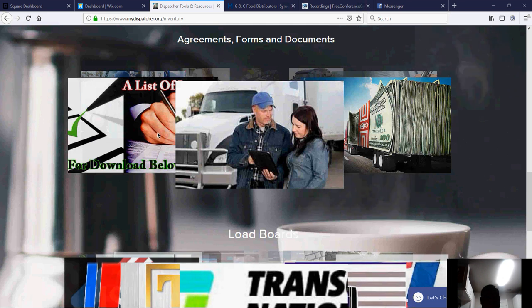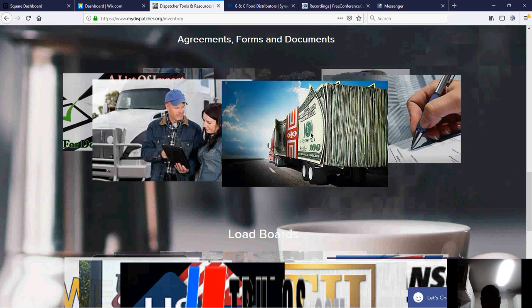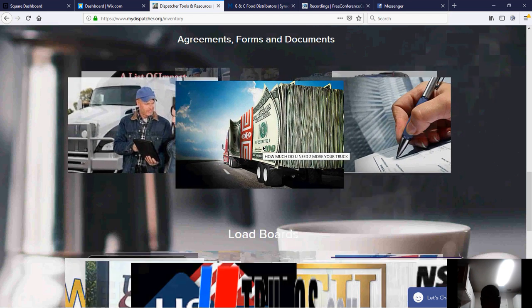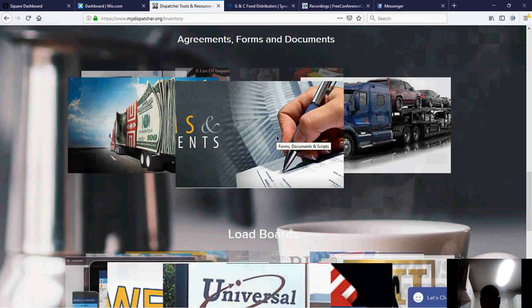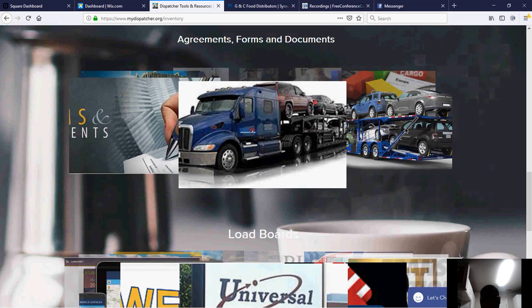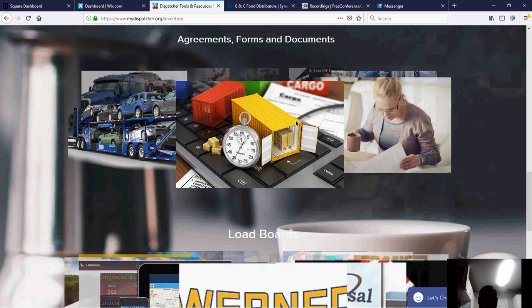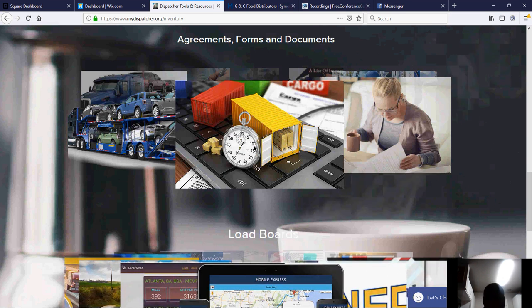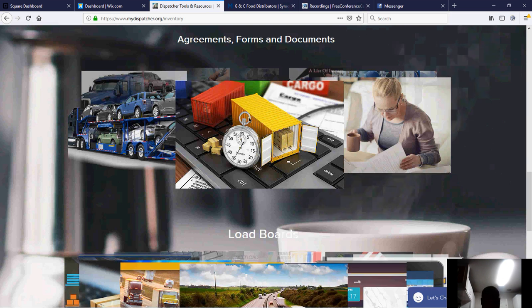Now, what you're gonna look for is the script for the shippers. You're going to look for the script that we have for the shippers. You're going to keep scrolling along, and I think this is it right here. Anytime you see something that looks like a shipment on top of a computer, that's usually a good indication that that's for the shippers. Okay? Shippers General Freight Script. You're going to click on that.